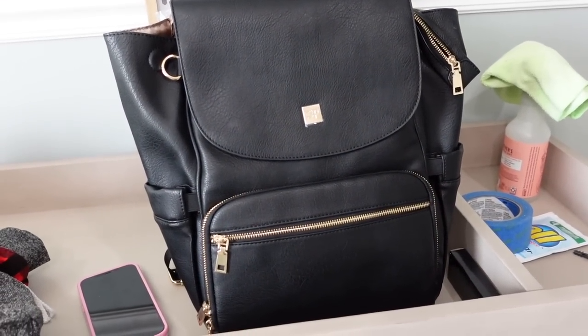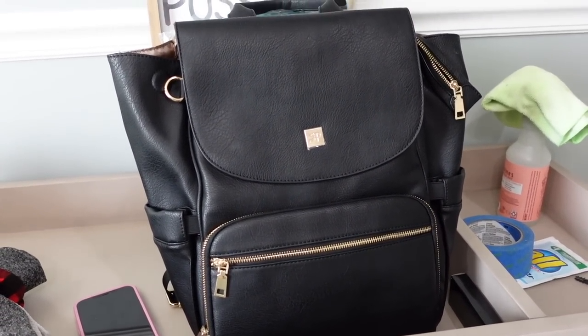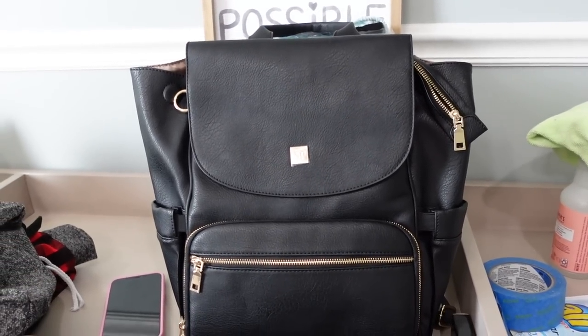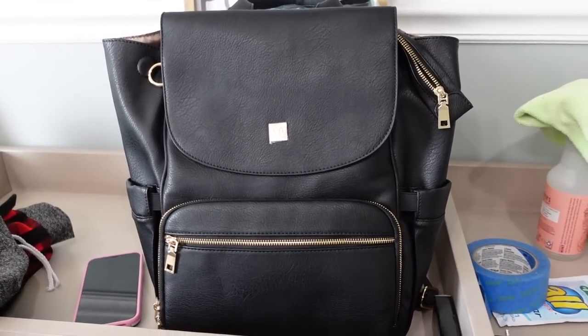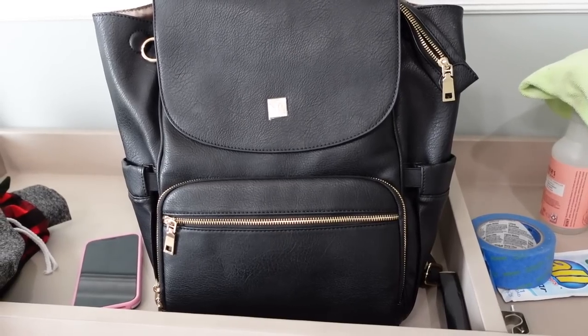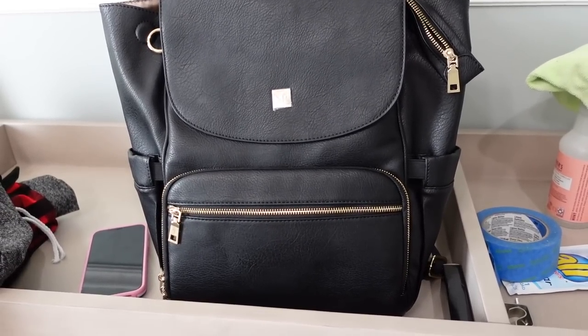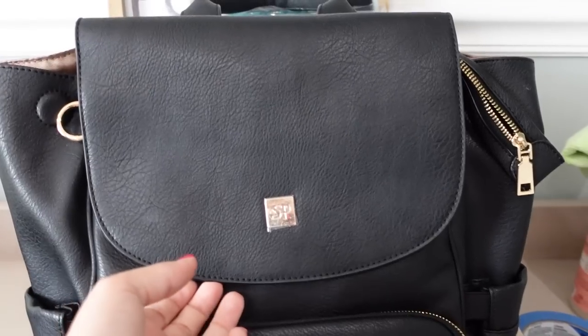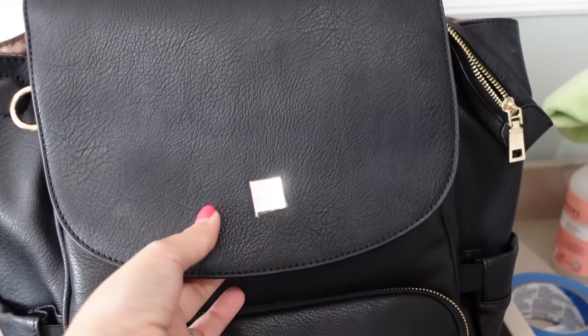And here is one of my diaper bags. I actually ordered another one, and I know that might sound kind of crazy to some people, but I really love bags. That's always been my thing, purses and bags. So that's something that I'll probably have a few of. I like to be able to switch them out. So I did order another one, and I'll show you guys that when it comes in the future. But this one was sent to me by Sleepy Panda, and it is so nice. I love it so much.